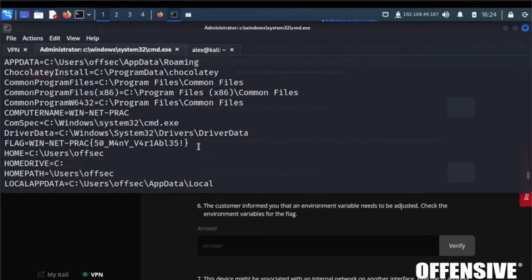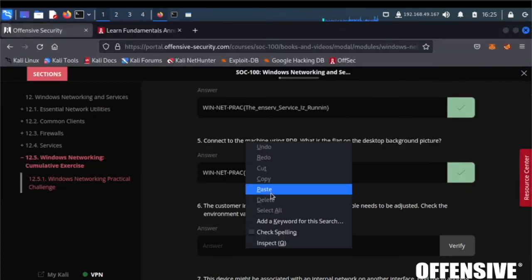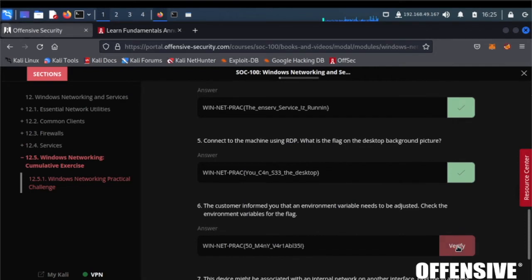Folks, you see the flag anywhere? Yeah, you do? What's the environment variable it's stored under? Help me out here. The eyes aren't what they used to be. Nailed it. Between driver and home, it's under flag. So we'll pull that, and we will put it right here, folks.